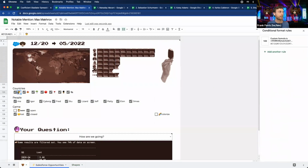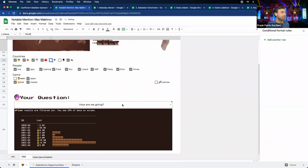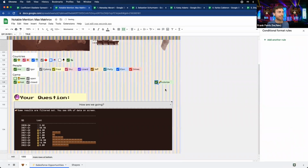We have, yeah, again, creative emojis instead of country names. So as long as you can tell which emoji represents which country, you can use those as filters. A colorized version is another fancy little touch.